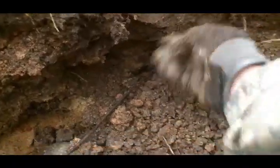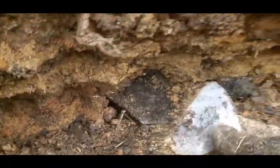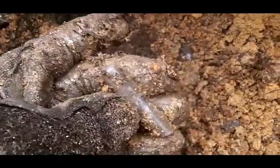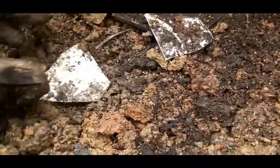Now we got something showing right there. Large piece of plate glass down there. That's a globe china, whatever it was. Now we got something right there. Is that a test tube? Yeah, a little test tube. I like looking for these script marks. They just have a lot of information.